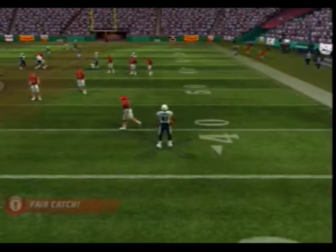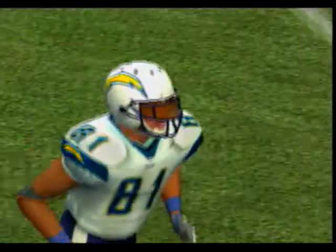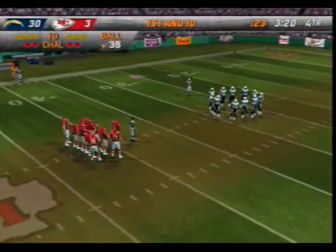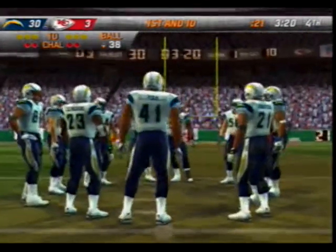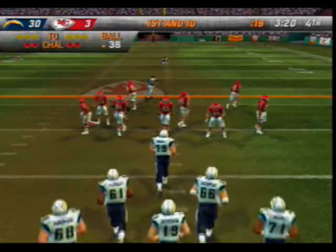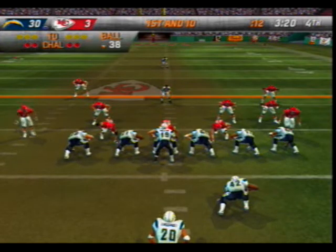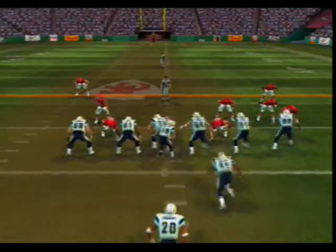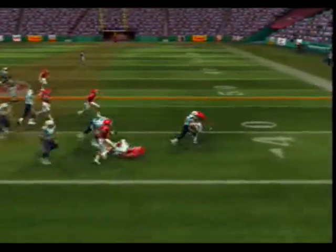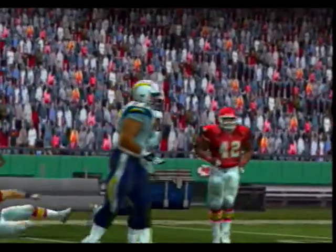He's waving for the fair catch. Fair catch made at the 38-yard line. The Chargers will start the drive at the 38-yard line. First and 10. We turn it up. Gets the call. Look at that power. Miller is there on the stop at the 47-yard line. So that was a pickup of about 9.